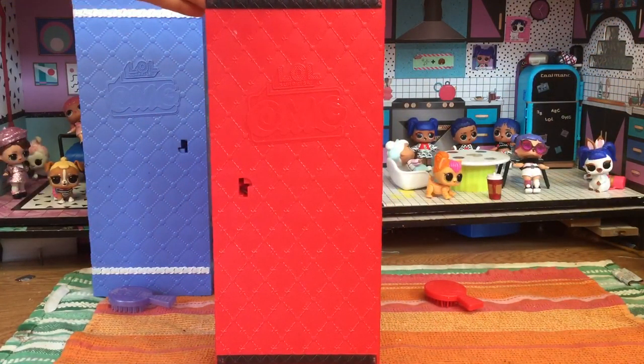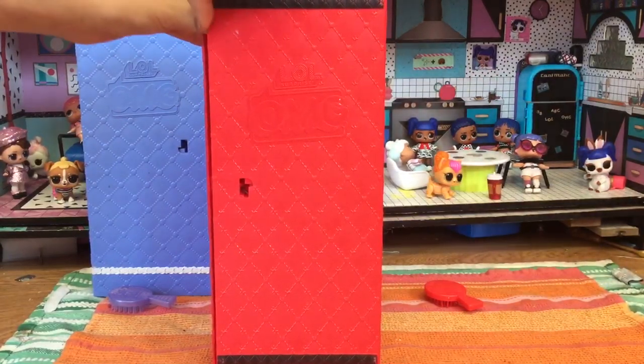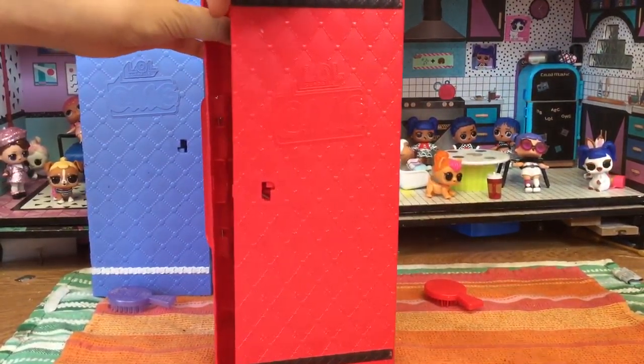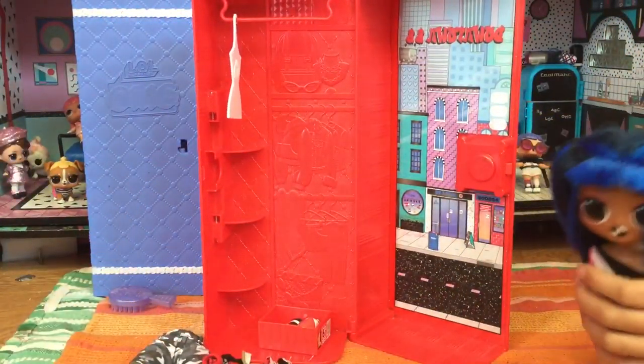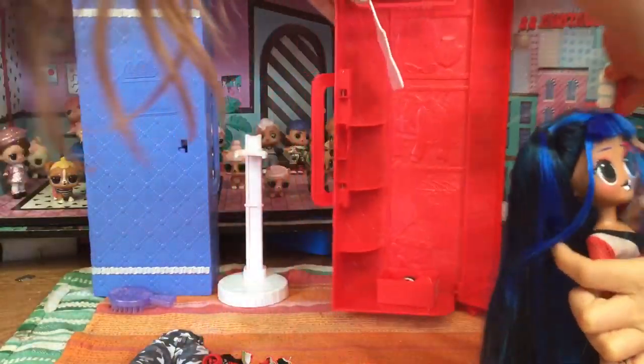So, wait, do you have the key? Let me get it. It's okay, you don't need it. I already opened it. Ready? Everything fell. But it's no problem because we've got everything here. And we're really excited. Let's just move it back a little bit.